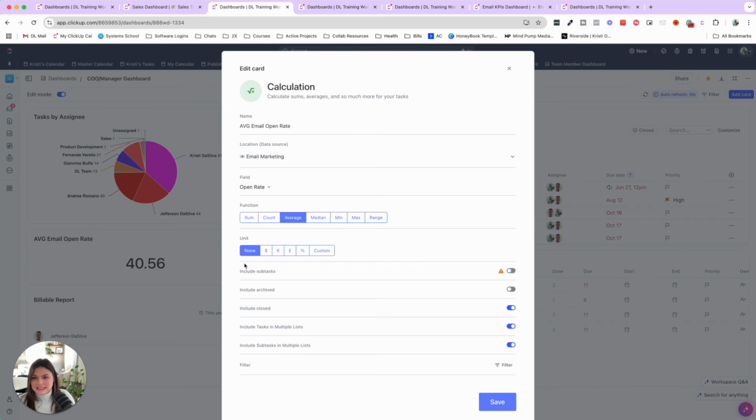So here in the settings, you can see this is coming in from email marketing. We're showing the open rate and we're showing the average. You also want to make sure you're including closed here. That is a pro tip: if you create a dashboard and you're like, hold on, this is not showing me the information that I want to see, it typically comes down to including subtasks and including closed.